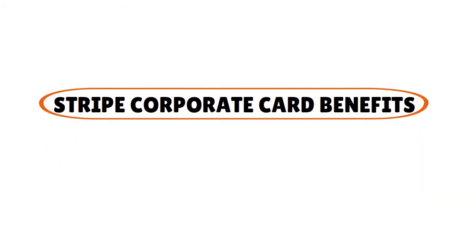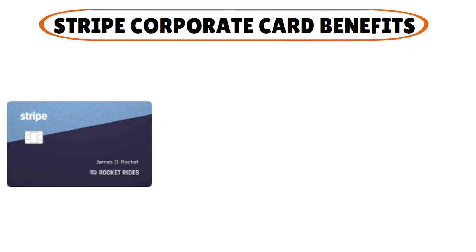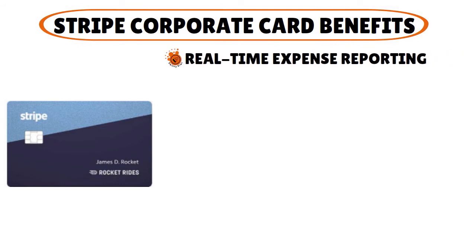Speaking about the Stripe corporate card, what are the benefits? This is a card that has a solid slate of expected extra perks with a few unique ones thrown in too. However, there is little that's special here for businesses that employ frequent flyers. But I want to say here that if you get the Stripe corporate card, you can enjoy real-time expense reporting.